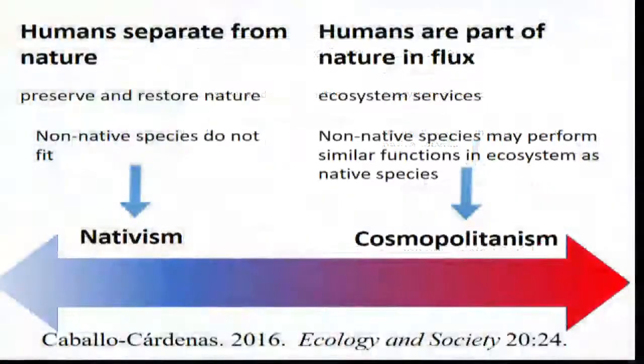So I call this view nativism. I think Tim Campbell used that the other day, thank you. So I'm not making up these words. And it conflicts with a cosmopolitan view of life. If we view humans as part of a nature that's in flux, that's a cosmopolitan view, and these views will lead to a desire to rehabilitate ecosystems and non-native species. It's possible non-native species can actually perform similar functions in ecosystems as native species. So it may be that this non-native can be an addition. Something to manage, not something to battle.